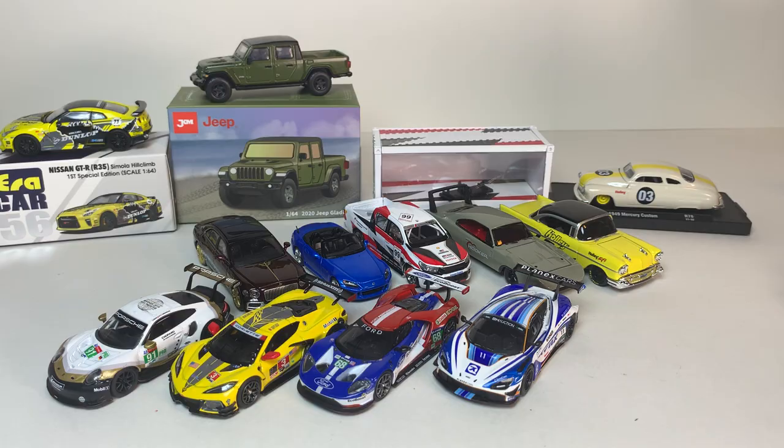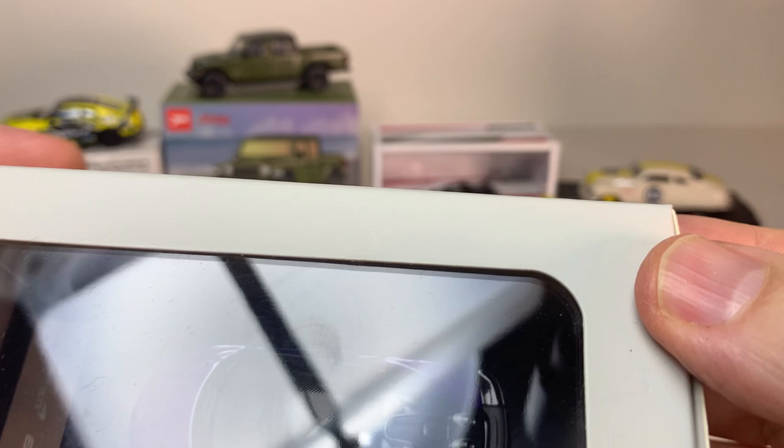And then next up, we have another McLaren. This time it's from LCD Model. And this is the first LCD model that I've purchased. And I suspect it will not be the last.